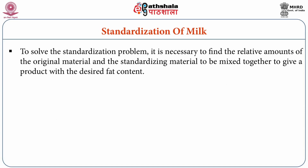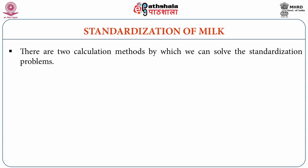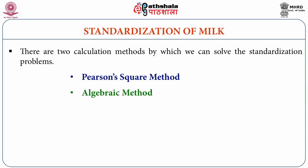To solve the standardization problem, it is necessary to find out the relative amounts of the original material and the standardizing material to be mixed together to give a product with the desired fat content. Once these relative amounts or proportions have been determined, it is easy to calculate the exact amount of each material to be mixed together to give a certain weight of the finished product, or the weight of the milk or cream. These can be accomplished by using two mathematical methods: one is the Pearson square method and another is the algebraic method.